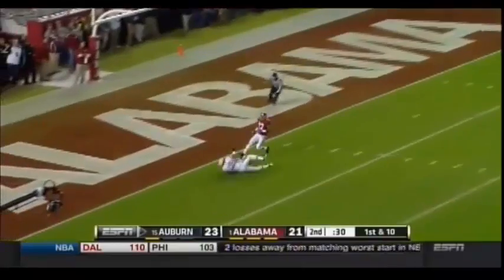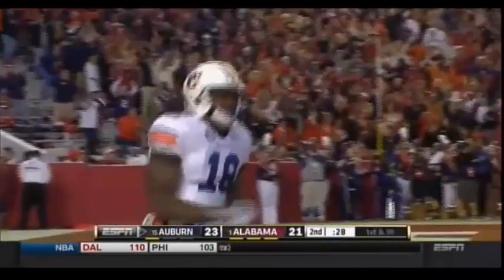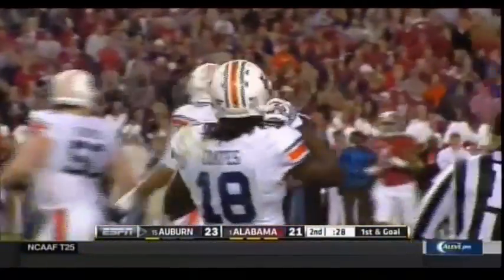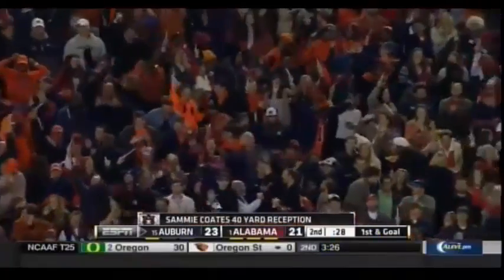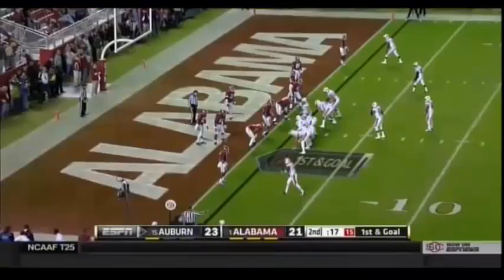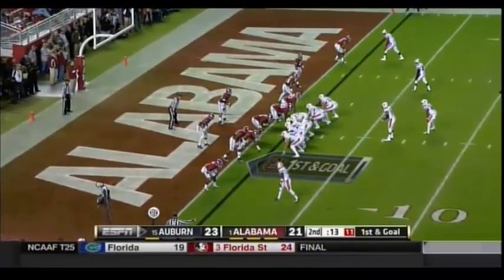Yeah, that's a play in this Auburn repertoire. They've run it throughout the season. It's a pitch back off of that rocket sweep with Sammy Coates going diagonally across the field, and the big wideout is just eating up this Alabama secondary. And this is huge for Auburn because Bama gets the ball to begin the second half. They'd like some points here.